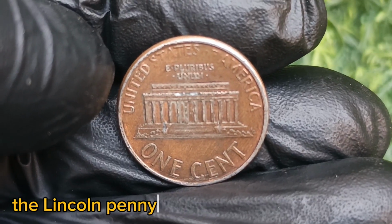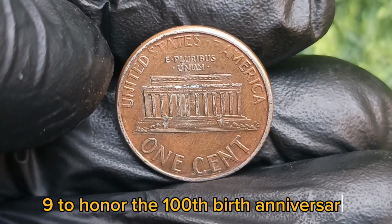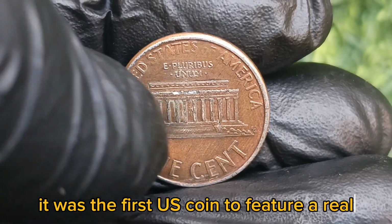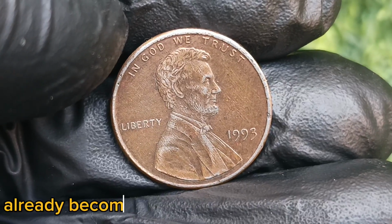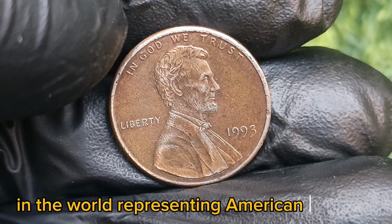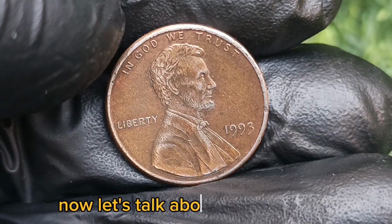The Lincoln penny was first introduced in 1909 to honor the 100th birth anniversary of Abraham Lincoln. It was the first U.S. coin to feature a real historical person instead of a symbolic figure. By 1993, the Lincoln cent had already become one of the most recognizable coins in the world, representing American heritage, unity, and everyday commerce. Now let's talk about the mint mark.